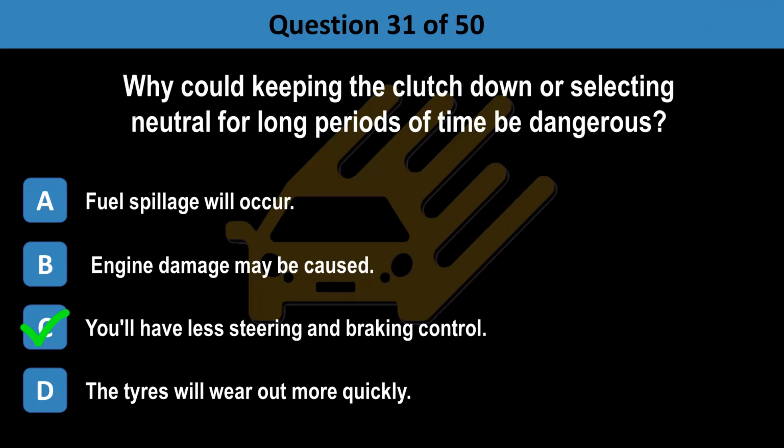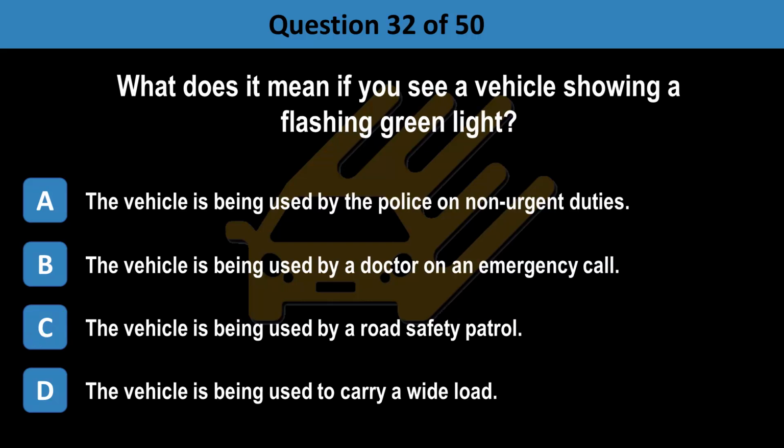The correct answer is C. You'll have less steering and braking control. What does it mean if you see a vehicle showing a flashing green light? A. The vehicle is being used by the police on non-urgent duties. B. The vehicle is being used by a doctor on an emergency call. C. The vehicle is being used by a road safety patrol. D. The vehicle is being used to carry a wide load.